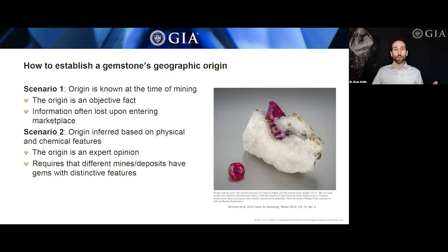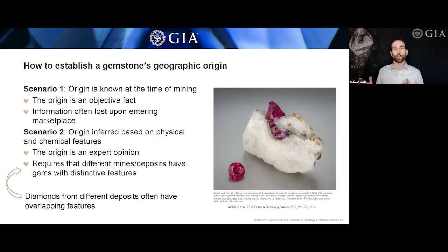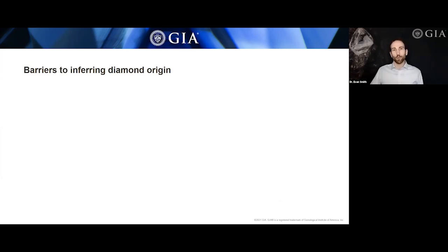So the second scenario is where the origin is inferred based on physical and chemical features. For instance, analyzing any gem material for its inclusions or trace elements or other key features like that. And in this scenario, the origin information is an expert opinion, but it also requires that different mines or deposits have gems with distinctive features so that you can tell them apart. And in the case of diamonds, there's a bit of a difficulty here because many diamonds from different deposits can have overlapping features, similar inclusions, similar morphologies, similar ranges of colors, and even overlapping characteristics in terms of trace elements. So it can be difficult to do that kind of a determination. And I would say these are barriers to inferring diamond origin.